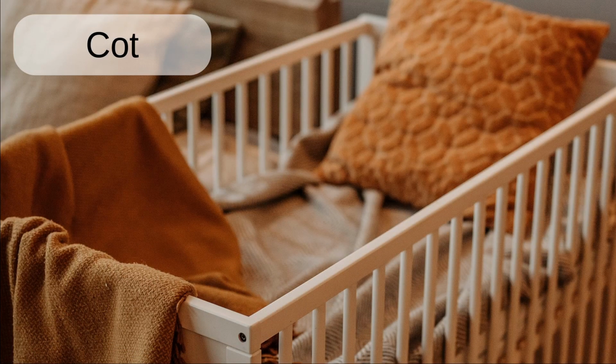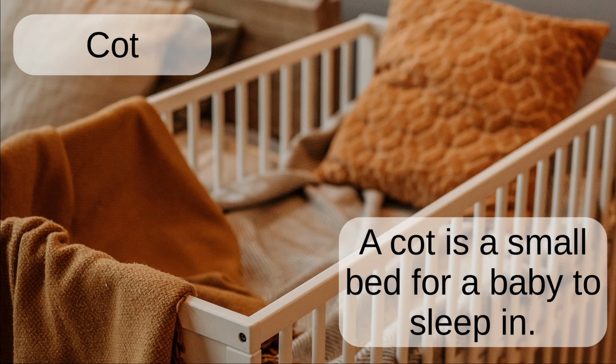Cot. A cot is a small bed for a baby to sleep in.